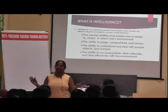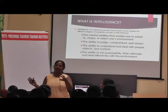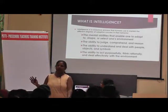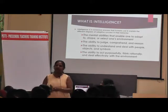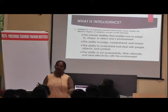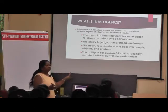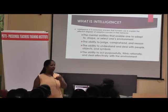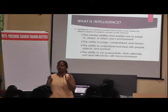Objects can be anything for that matter. So any sort of objects. Maybe if he is holding a glass, the child should be able to understand that if he throws the glass, it would break. But the child might not be able to comprehend that, and he just throws the glass and the glass breaks. And he repeatedly does the same thing. He is not able to deal with the objects or the symbols. Symbols here are the mathematical symbols, maybe addition or subtraction or multiplication or division. They'll have confusions in the symbols.